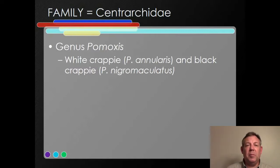Sometimes when you're talking about them together, people say black and white crappie when they mean both species. But that sounds like a black and white crappie, which doesn't exist. So it's a ticky-tack thing, but I got yelled at for it whenever I was in grad school, so I'm going to yell at you guys for it. It's white crappie and black crappie is the full name.